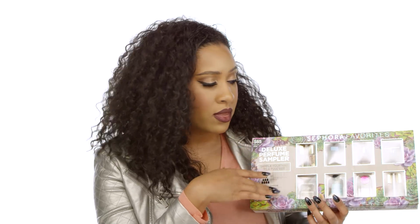And for me, sometimes I don't like a fragrance until I wear it for a little while. When I smell it on my bed sheets, when I smell it on my jacket or something like that, once it settles down a little bit. So this is a really great gift for someone who wants to try something new, or even if you're just indecisive.